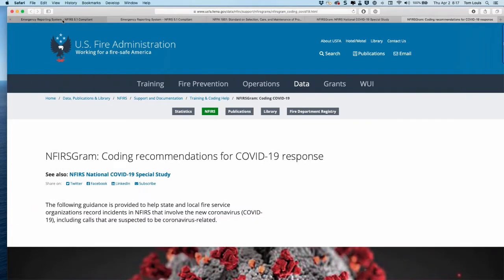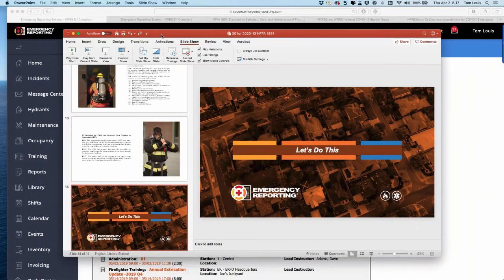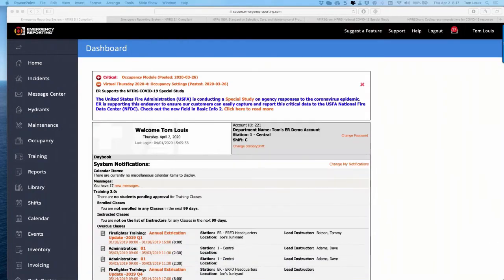And we're going to talk a little bit about COVID here at the end, but I want to jump right into the system. Make sure everybody can see everything good. All right, so what I want to go over first is this. And remember I said we're going to organize, prioritize, optimize, and analyze. First thing is organize. So in order to organize, I want to show you an example of the demo account, and then we're going to jump into a live account.